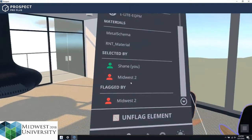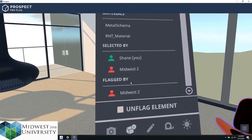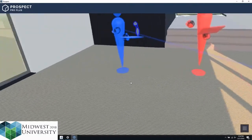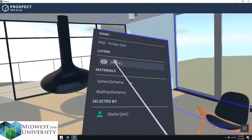So there you go. Once we're in this inspect element tool, we can also use it to turn off the layer that the element is on. So say we had selected like a door or something and we wanted to turn that off. Our layer will show up there and we can just click on that to turn all of that off. So we turned off all the furniture, and you'll see that again in the layers that we'll go over.